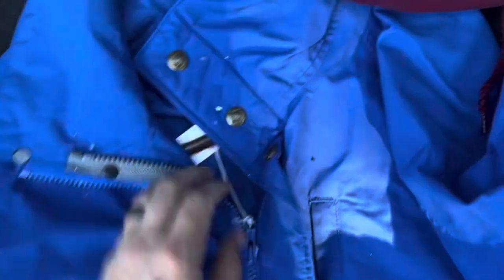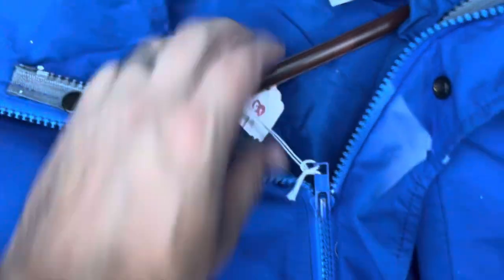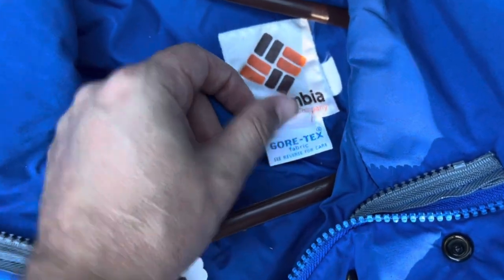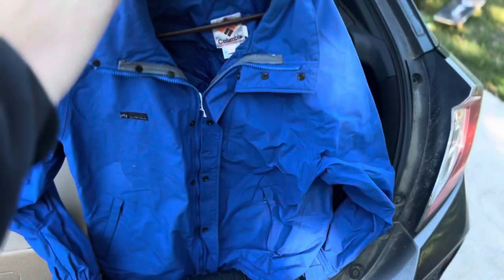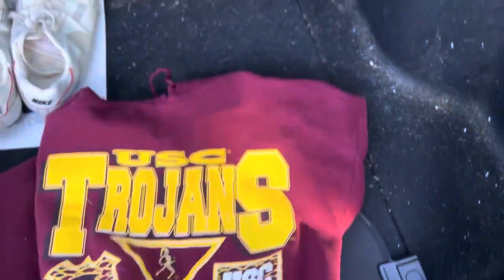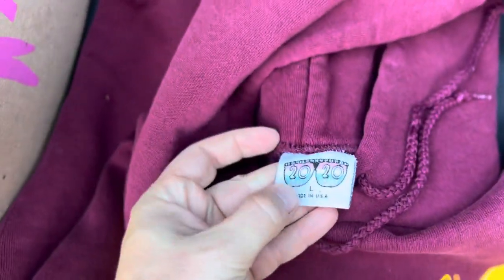Columbia, I think, kind of sucks nowadays. I don't feel like I do too well on Columbia, but this is probably the oldest Columbia tag I'm able to find. They're only asking $8 for this jacket. It's a Gore-Tex. Yeah, Gore-Tex, so I don't know. Maybe $25, $30 or so on that one. Again, Columbia's kind of hit or miss, I think. And got the USC Trojan hoodie. I think they're only asking $2 on this one. Made in USA tag.